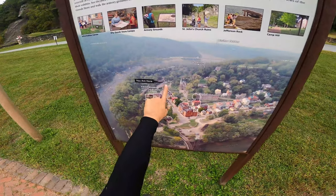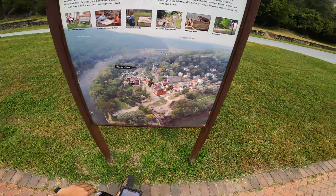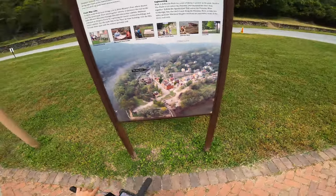We are here at the bus stop. Man, look at that. It's not much, but it's all really cool. So we're gonna go from here, down this way, and down this bridge. All right, let's do it.